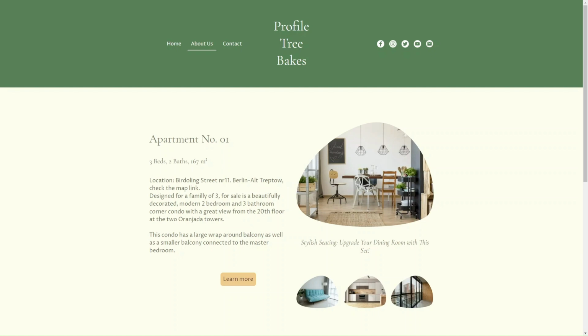Overall, you can see that IONOS is a pretty capable website builder. If you are looking for something that's very easy to use, but still you want that edge of a custom template, custom design as much as possible, then it's a really good platform to use.